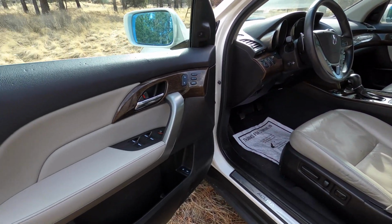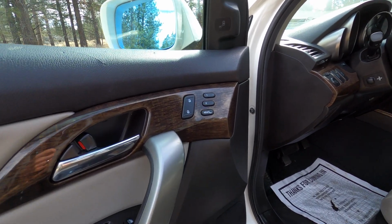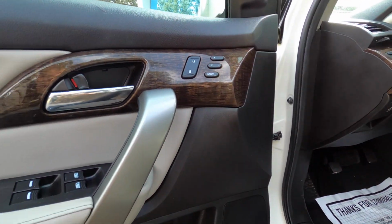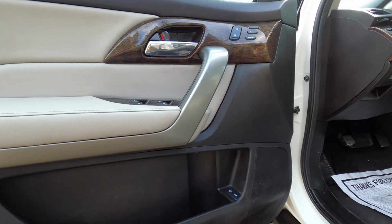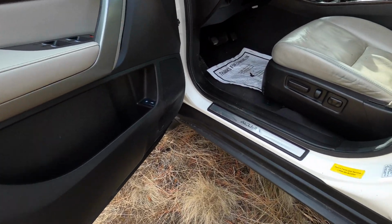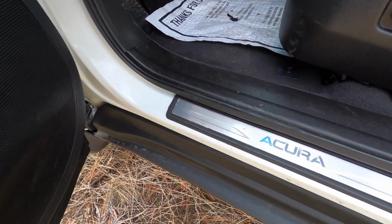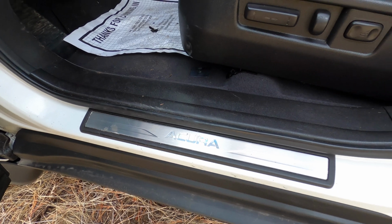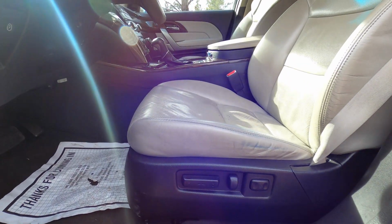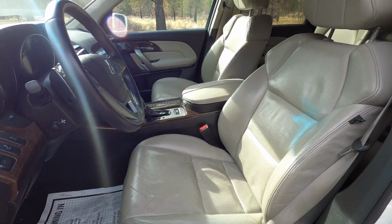We get power windows, power door locks, memory settings for 2 drivers. You'll see we've got some wood insets and some plastic that's got a brushed aluminum look to it. Door sills are stainless steel with the Acura lettering. Driver seats, full power with lumbar support. And on this model, we get perforated leather seats, part of the Sport package.